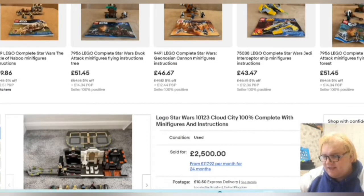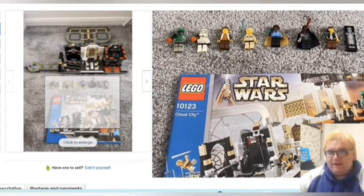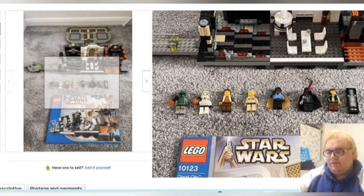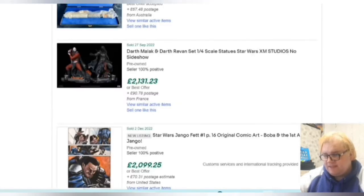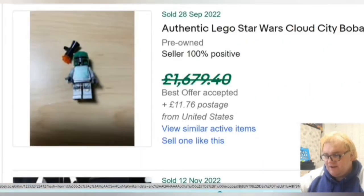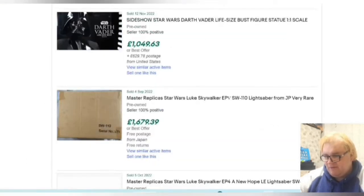Lego Cloud City. Oh my god. I know that Lego is crazy, and Star Wars Lego is even crazier. It was released in 2003, so it's 19 years old. Cloud City Boba Fett. I'd be very interested to know how much that went for originally. £1,000 for a piece of Lego.